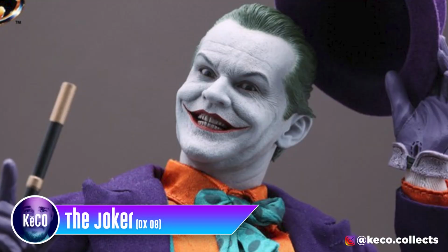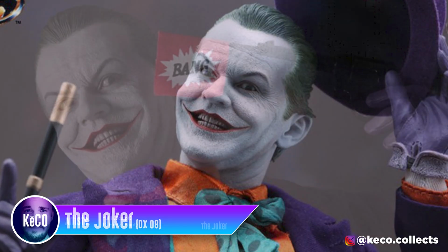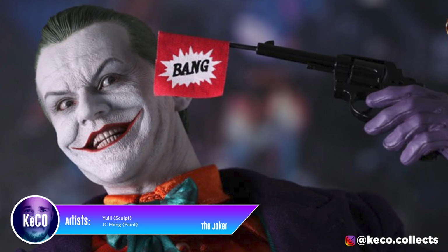That's right, Joker. Jack Nicholson's iconic portrayal of the Clown Prince of Crime from Batman 1989. It is that portrayal that has yielded possibly, in my mind, the greatest sculpt Hot Toys has ever given us. From the cheeky smile to the sadistic teeth, this thing is just downright creepy.